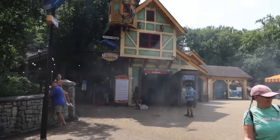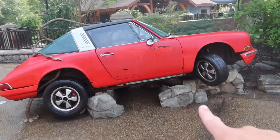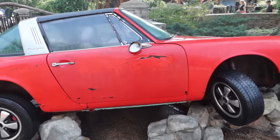Right, up next we're going on the Bolton just over here. Really looking forward to getting back on this coaster. Someone's crashed the car out the front though by the looks of it. Let's go and give it a go.